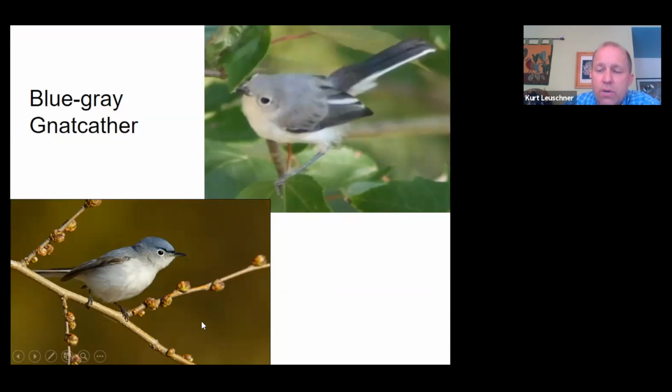two in winter. By now, the blue-gray gnatcatchers should have departed the desert and headed up the slopes to nest in the pinyon juniper woodland. And so we're left with nothing but black-tailed gnatcatchers until late September.